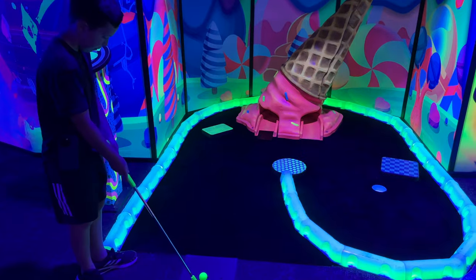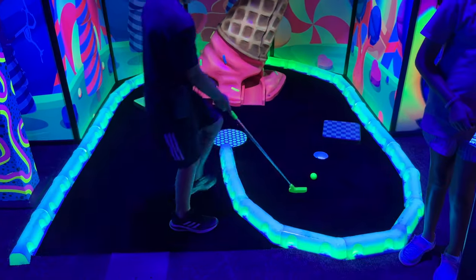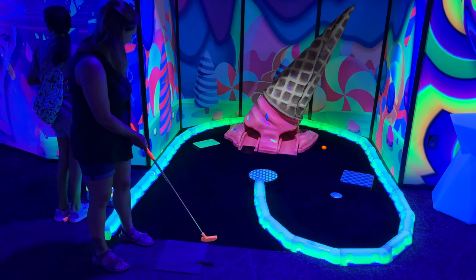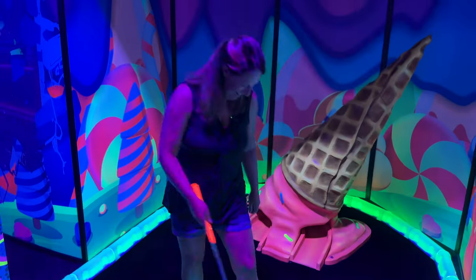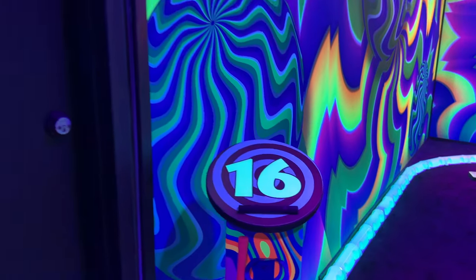Hole number 15, we got a melting ice cream cone. Micah gets it up and wow. Almost a hole in one. Good job, nice and easy. Tap it in and he gets a two. Oh, that's not what you want. Going for three. Oh no. Four.